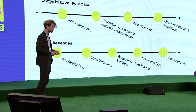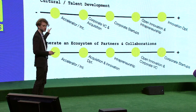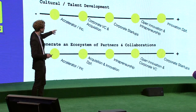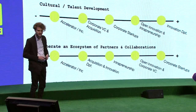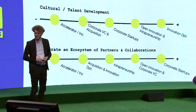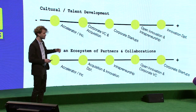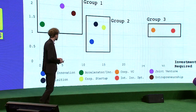In order to develop and retain cultural talent, the innovation department, and then open innovation and entrepreneurship are the ones that are yielding the best results. And in order to generate an ecosystem of partners and collaborations, corporate startups is the one yielding the best results, and open innovation and corporate venture capital are in second position.